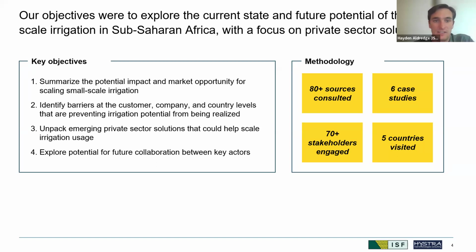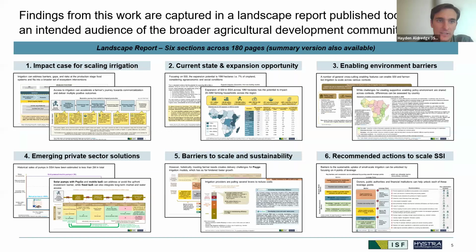We also conducted 6 in-depth case studies on specific companies in the space and visited 5 countries to observe these solutions in the field. And the result is a comprehensive landscape report covering 6 key sections across about 180 pages of content. I know that's a bit of an intimidating number, so we also conveniently made a summary version, clocking in at the far more digestible length of 30 slides.